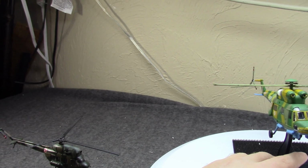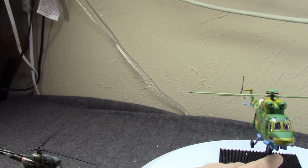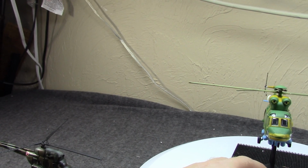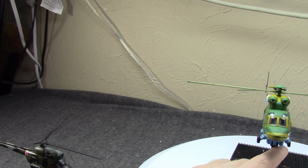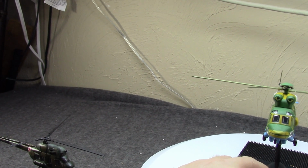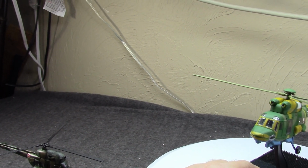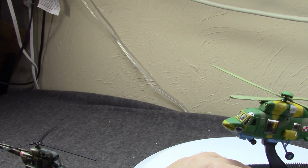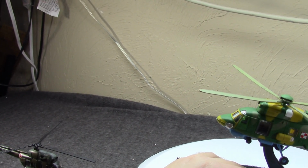Nevertheless, these would be ordered by the Polish military. They would be used by the Army, the Air Force, and the Navy. In smaller numbers, they'd even be used by the border guards and police. Relatively small numbers in each, but still.